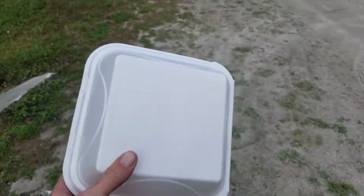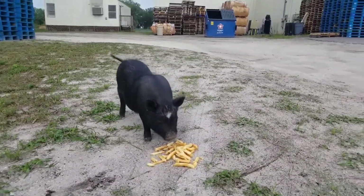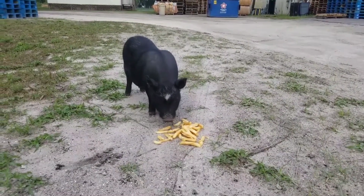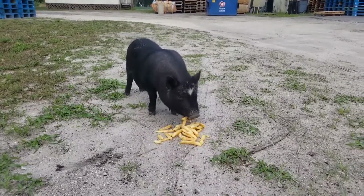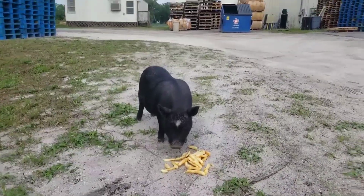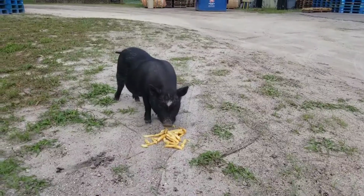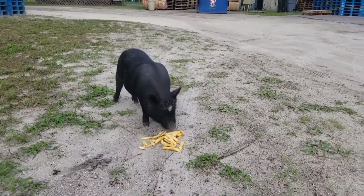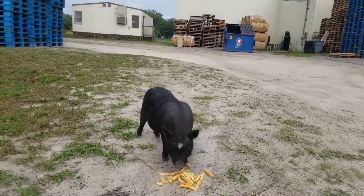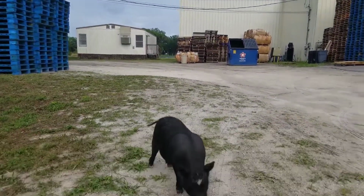Hey, Mason, look. I gave this pig my french fries. He loves them. Come here, little piggy. I came out here to unlock this guy's car over here, and this pig walked up. I asked him whose pig it was. He said it was the neighbor's, and then it just started coming over here, and now it's like their company pet over here at this farm.